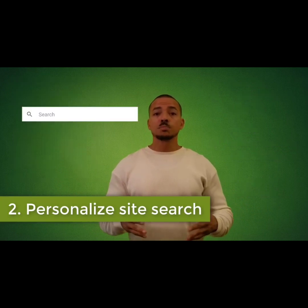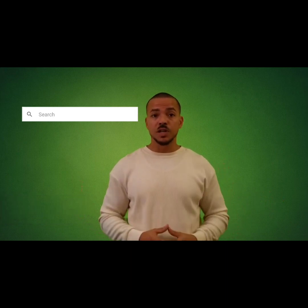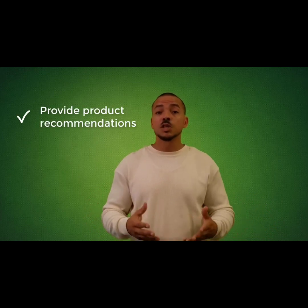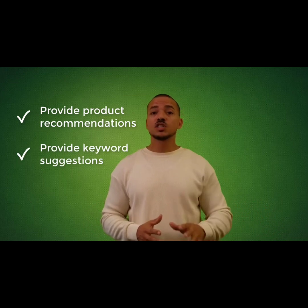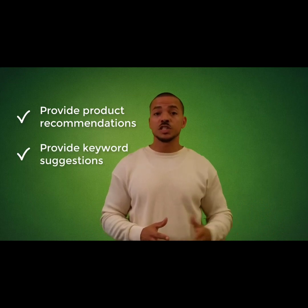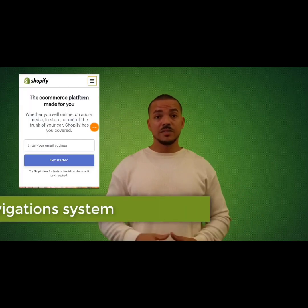Second, you need to personalize the site search. The more you can personalize a shopper's experience, the more likely they are to purchase from your website. So, whenever possible, provide recommendations for products that are similar to the ones that they previously purchased. And if you're able to, provide keyword suggestions based on a user's purchase history in order to point them in the right direction.